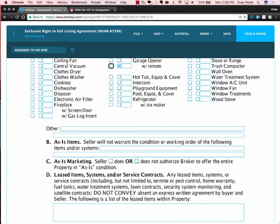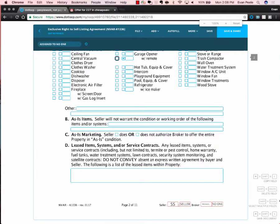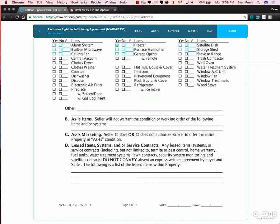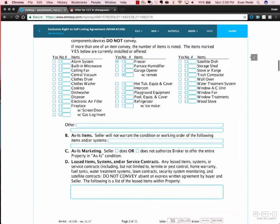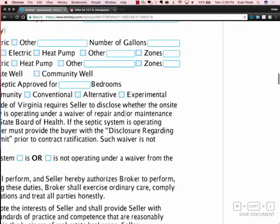There's a hotkey to save, which is similar to Word. It'd be Control, Shift, and S to save. So I can just hit that on my keyboard, and that will save it, and then I can continue down. Yeah, the only difference is for a PC, you're using Control, Shift, whereas on a Mac, you're using their Command button.